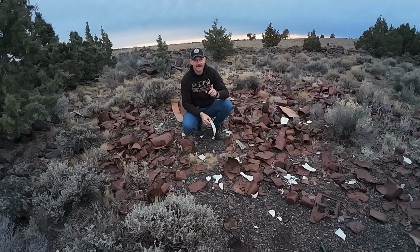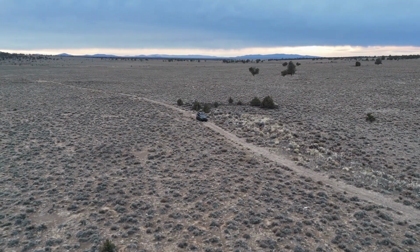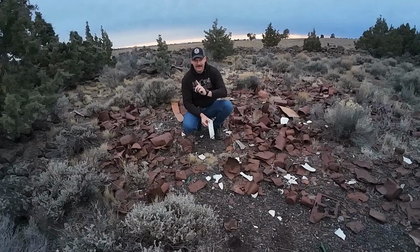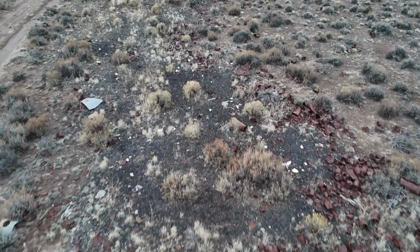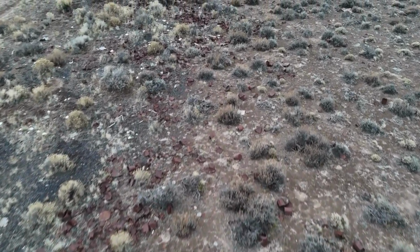All right, so we made it across the street down the road a little bit from the CCC camp, and this is where they dumped all their debris. So there wasn't a lot of it over there, but a lot of it is here, and it runs all the way along this road and then across the road as well. So there is a huge amount of debris.